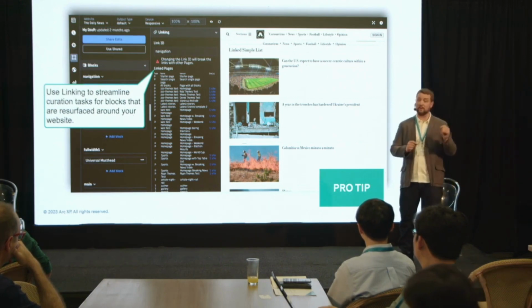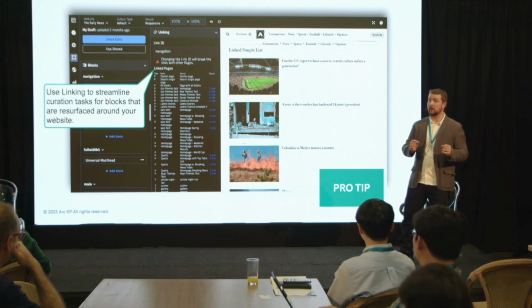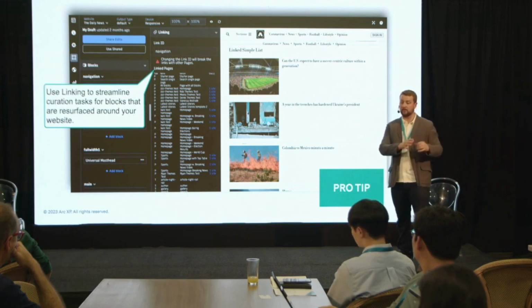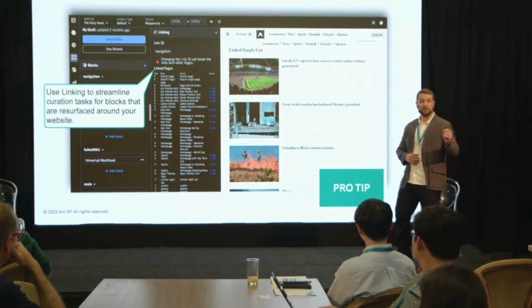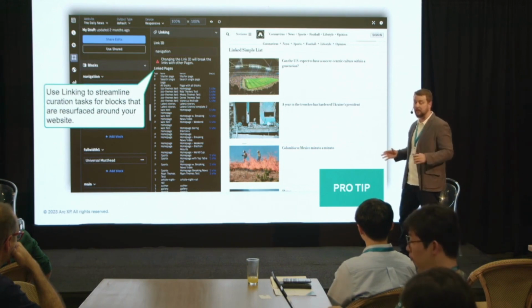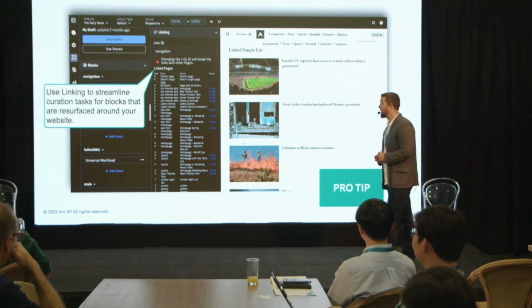Rather than having to go into each one and make changes, why don't you just link them all back to a parent copy, the canonical version of it, and then anytime you publish changes on that original page, that'll replicate all around the system. It'll save lots of time.